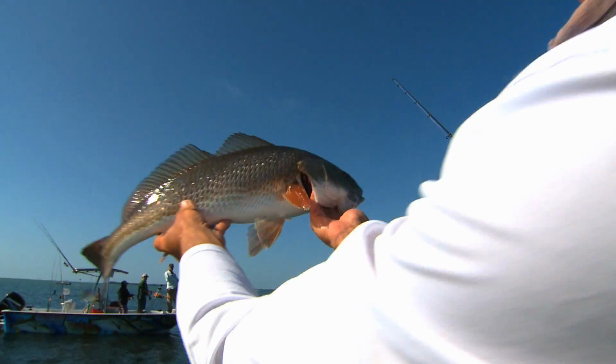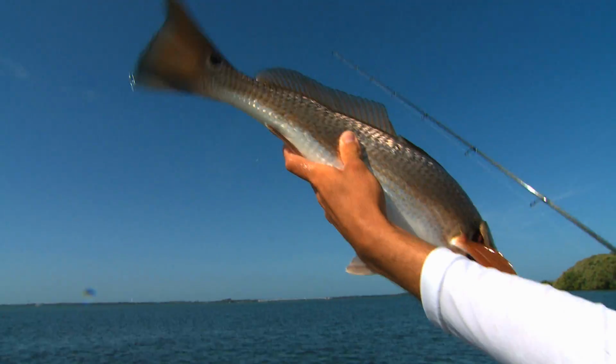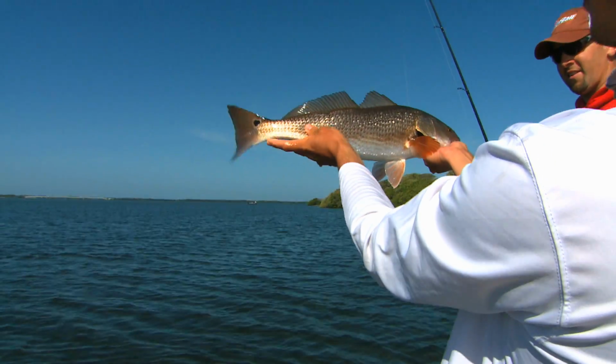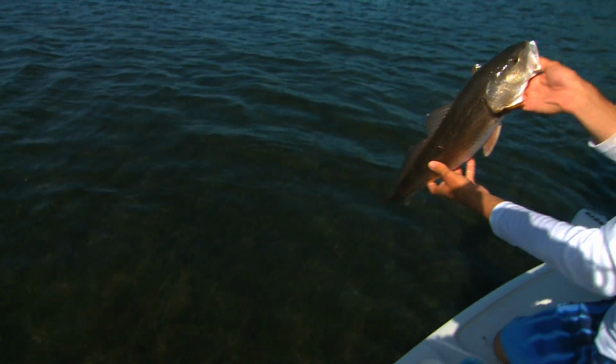Look at that, see his mouth on the bottom? So they kind of just will feed like that, and you stick their tail out of the water and they'll feed and tail. Got a nice spot. So when a dolphin runs up at them, they think it's an eye and they'll attack that tail. Beautiful red, my man.